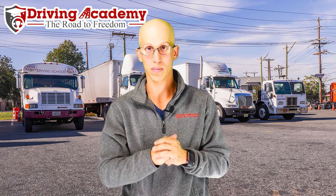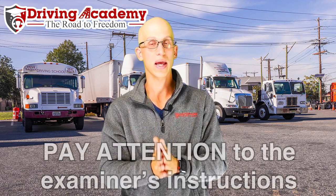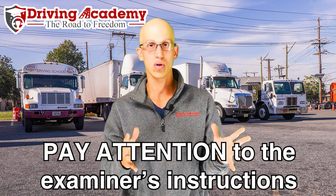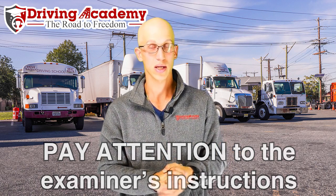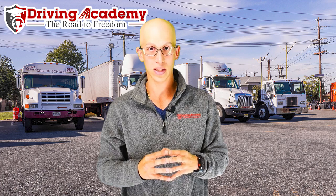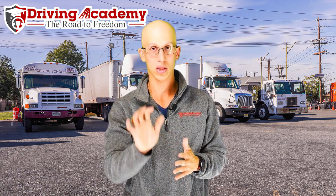That being said, what are some tips to really understand when it comes to the parking? When it comes to the parking portion of the road test itself, it's extremely important that you pay attention to the instructions, because anybody can do the maneuver, but if you don't understand the instructions 100%, you have a very high chance of failing. So what are some examples of that? For instance, at the end of each maneuver, what are you going to be asked to do? You're going to be asked to put the vehicle in neutral, apply the brakes, and honk the horn.